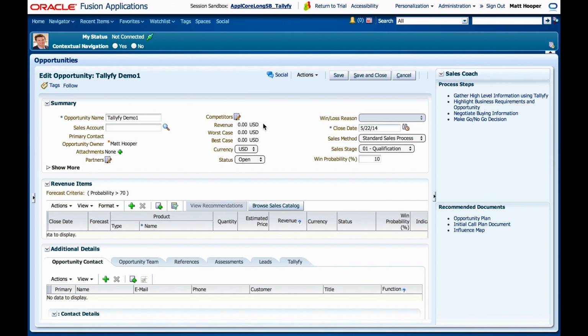Here, we are looking at an opportunity stage item within Oracle CRM. Notice that the Sales Coach is already populated with links to best practices within Tallyfy, and all this is entirely browser-based. This enables you to specify which links to show up in every opportunity stage as a template, which is configured in the back end of Oracle CRM. We can also work with you to enforce and guarantee that all the best practices or interactive checklists are actually completed before you can get to the next stage of the sales cycle.